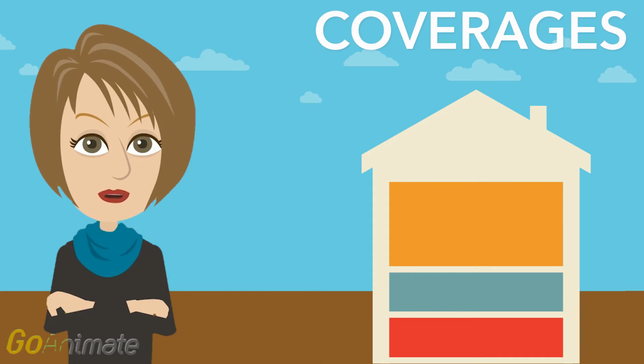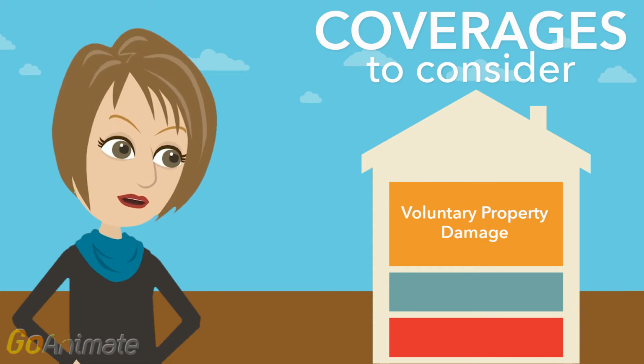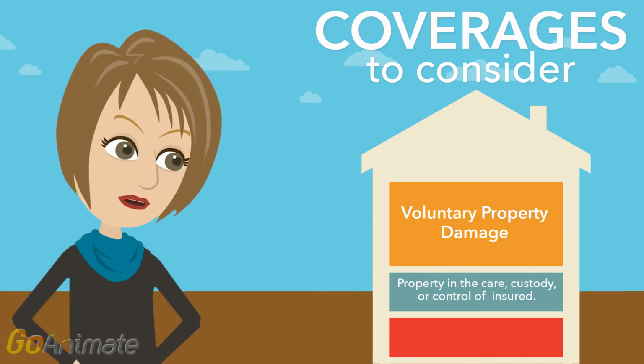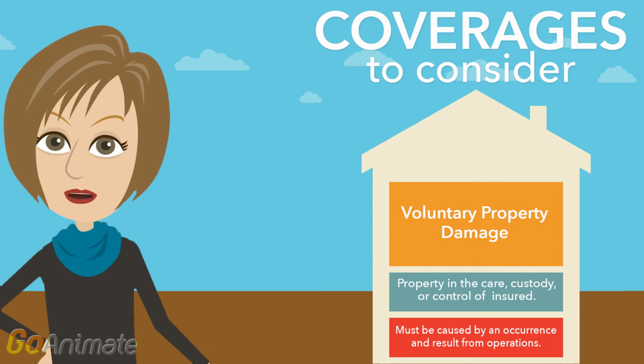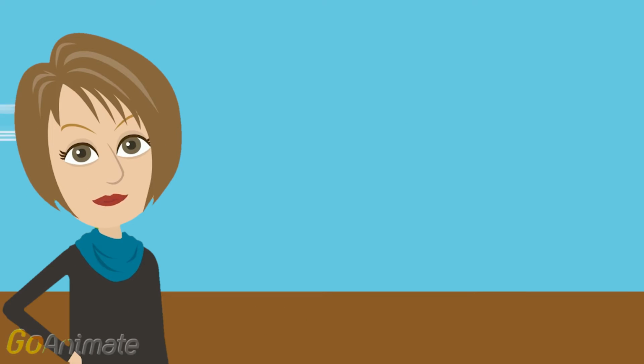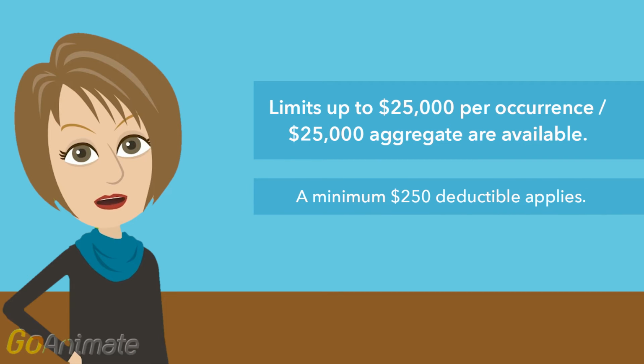So what are some coverages to consider when writing these accounts? Voluntary property damage provides coverage for damage to property in the care, custody, or control of the insured. The property damage must be caused by an occurrence and result from operations that are part of the insured's business and take place away from the premises the insured rents, owns, or occupies. Limits are up to $25,000 per occurrence, $25,000 aggregate are available. A minimum $250 deductible applies.